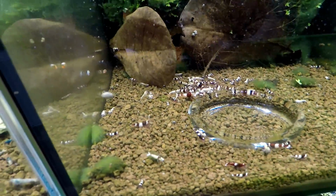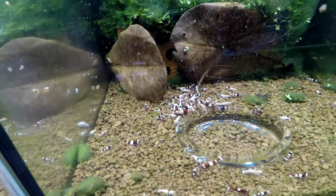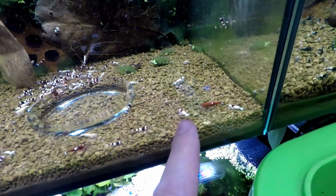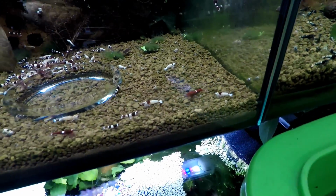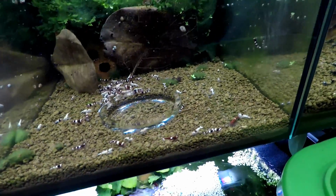These are my wine reds. These are my Project Red tank. Actually, it's not just my wine reds. There's more types of shrimp in here than just wine reds. There's Missouri crowns, ruby reds. What I think I'm going to do, guys, as well is I'll talk about this a little bit nearer the end of the video because I don't want to spoil the surprise.